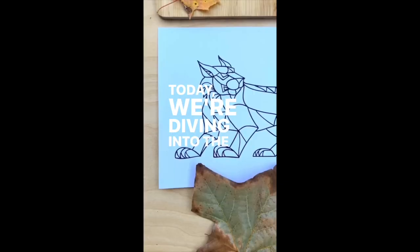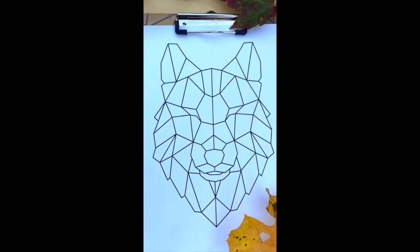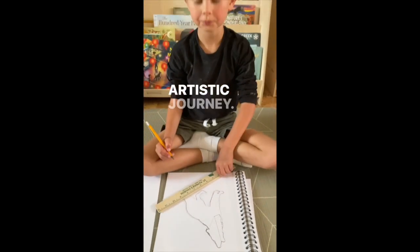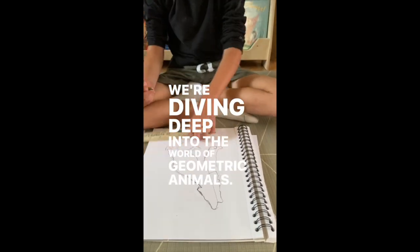Today, we're diving into the world of art with a mesmerizing geometric animal creation. Get ready to unleash your creativity as we embark on an artistic journey. We're diving deep into the world of geometric animals.